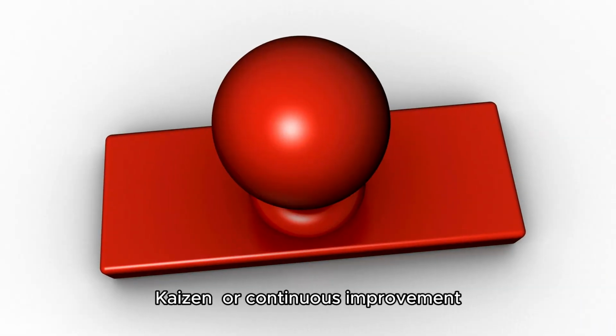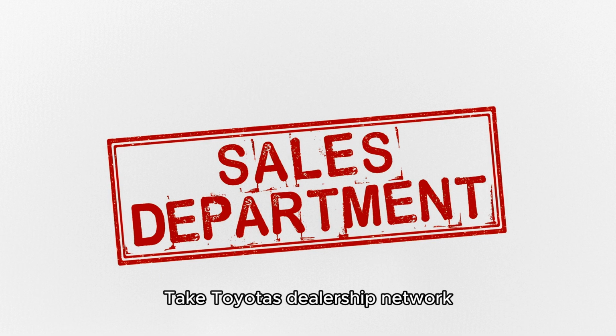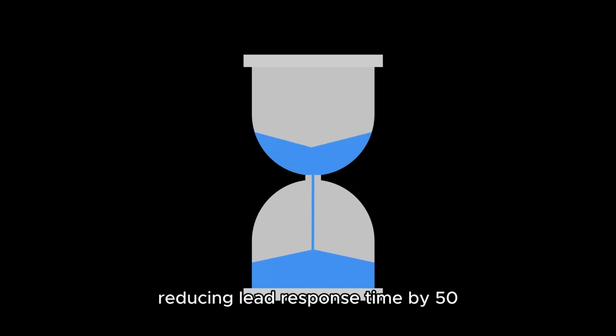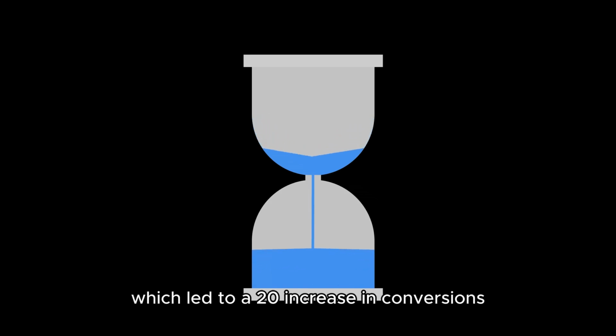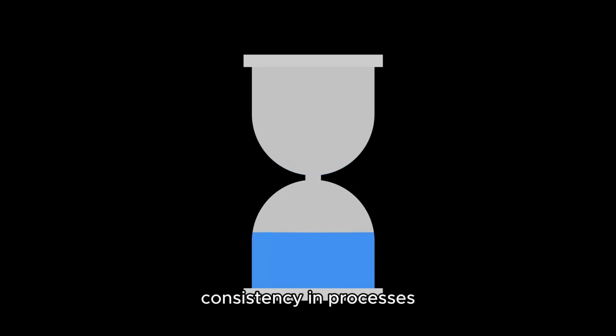Kaizen, or continuous improvement, encourages teams to make incremental improvements. Take Toyota's dealership network, for example. They used Kaizen to refine their sales funnel, reducing lead response time by 50%, which led to a 20% increase in conversions. Standard Work, a core Lean principle, ensures consistency in processes.